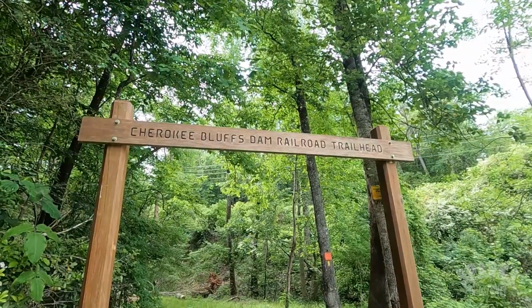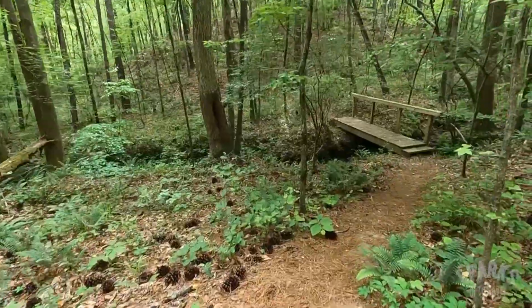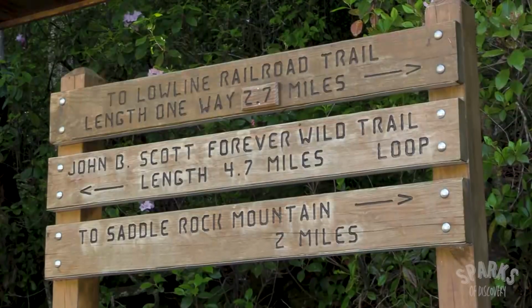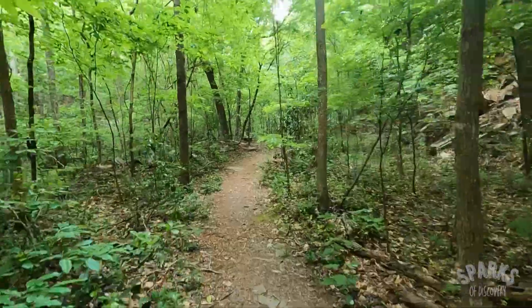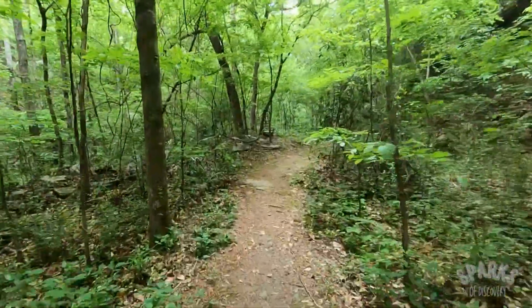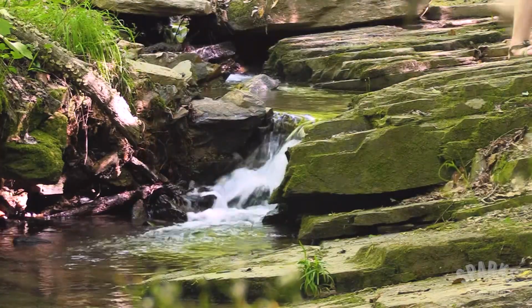There is also the Cherokee Bluffs Dam Railroad Trail, which follows along the old railroad bed that was used when they were building Martin Dam. This trail actually has a few options, so you can mix it up and go up Saddle Rock Mountain, or follow the Highline or Lowline trails, or just hike nearly 3 miles to a nearby creek.